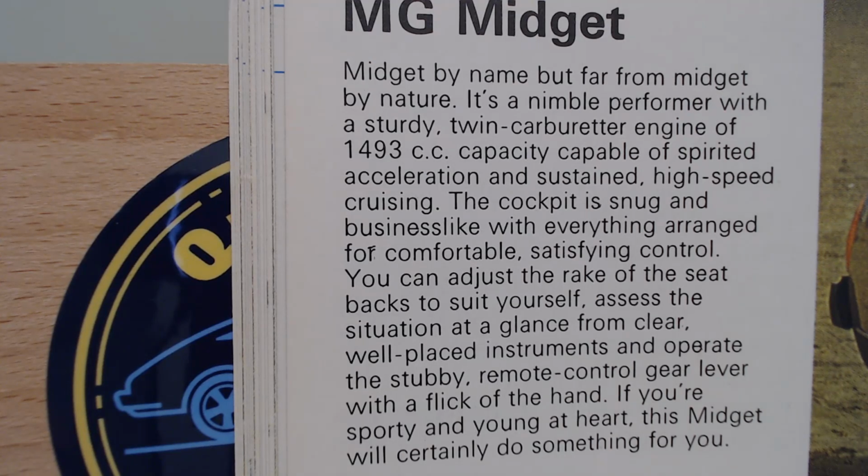You can adjust the rake of the seat backs to suit yourself. Assess the situation at a glance from clear, well-placed instruments and operate the stubby remote control gear lever with a flick of the hand. If you're sporty and young at heart, the Midget will certainly do something for you.